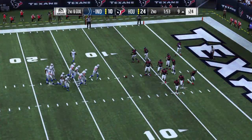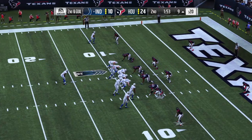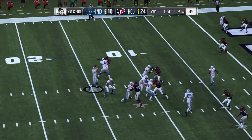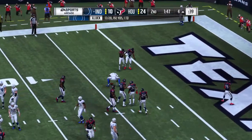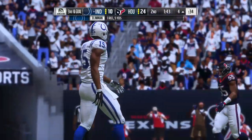Now from the 9, here's second and goal. Throwing is Luck. This will be caught at about the 5. And the stop will come inside the 5 at the 4. 5 yards that time on the completion. And now it's third and goal.